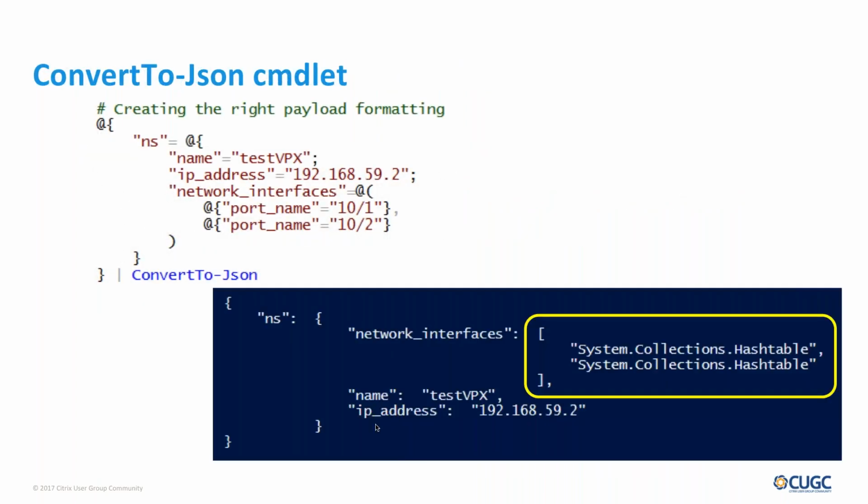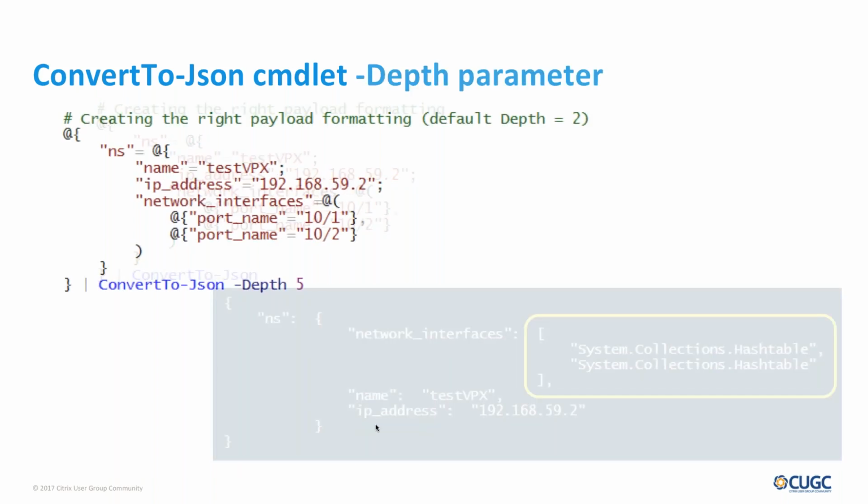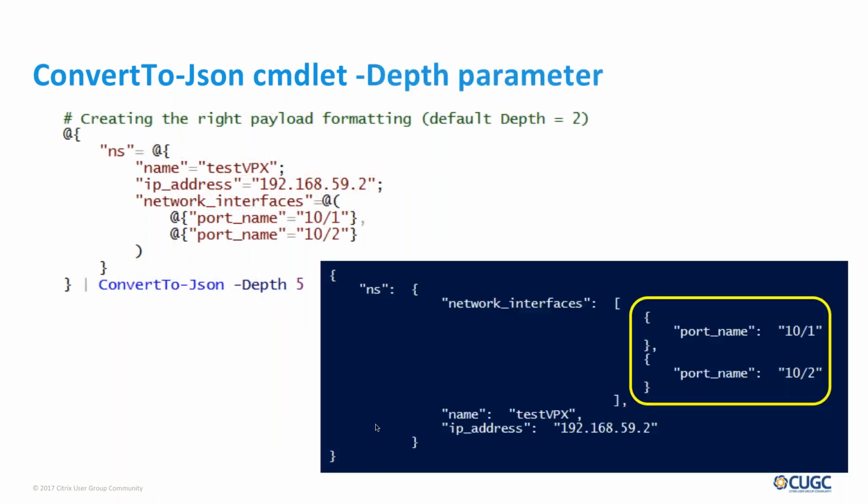So it's going to be very easy to just build that array or hash table, or combination of arrays and hash tables, as it has multiple layers, to JSON formatting by using the ConvertTo-Json. But one thing you need to be aware of when you're using the ConvertTo-Json commandlet is that it is configured to convert your PowerShell arrays and hash tables by default up to a depth of 2.